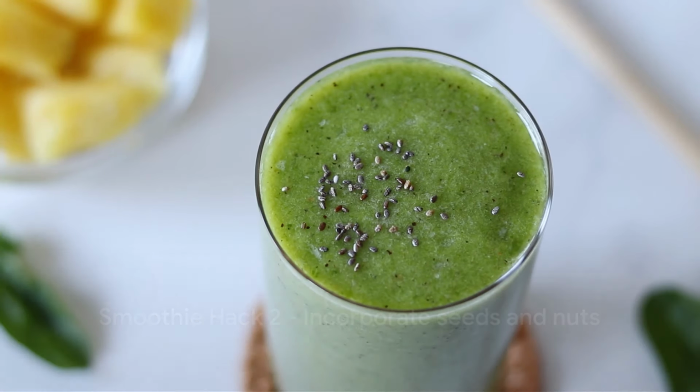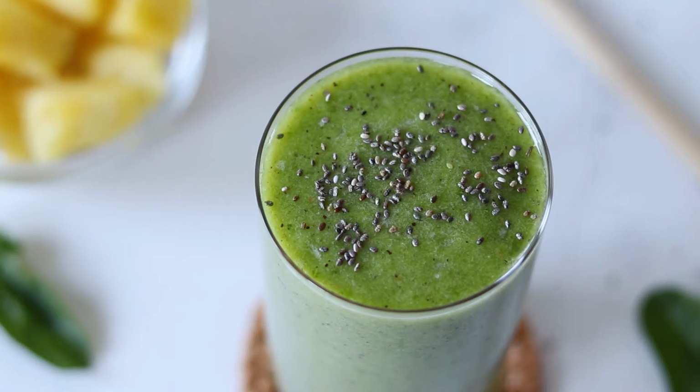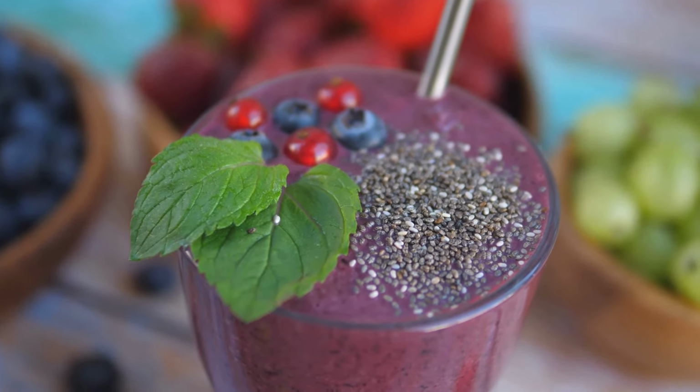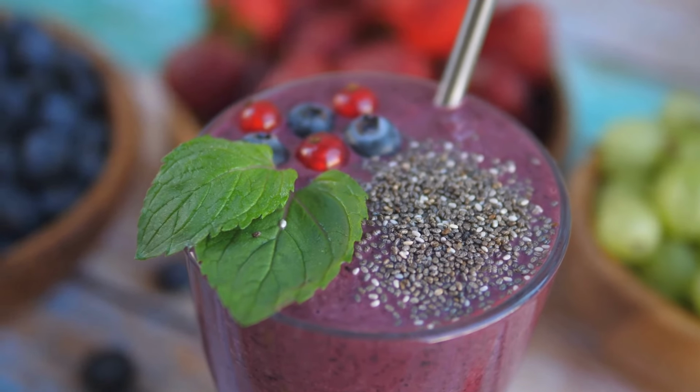2. Incorporate seeds and nuts. Chia seeds, flax seeds, almonds, or walnuts not only add a nice crunch to your smoothie, but are also packed with fiber, protein, and healthy fats. Just remember, a little goes a long way.